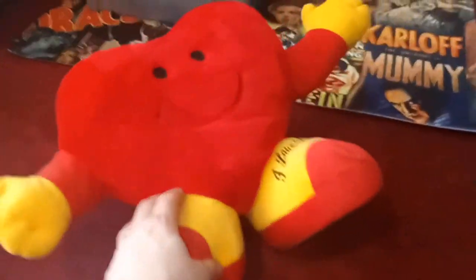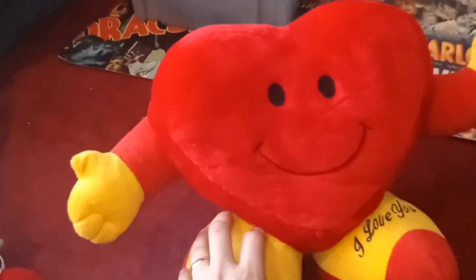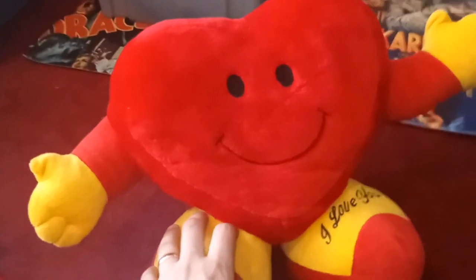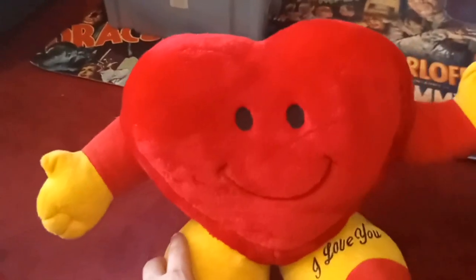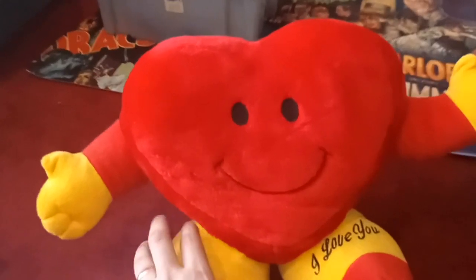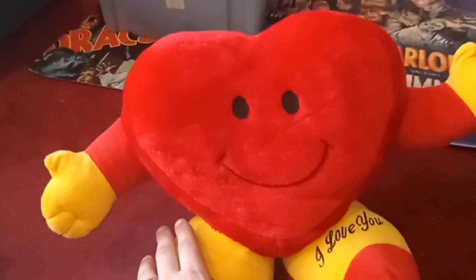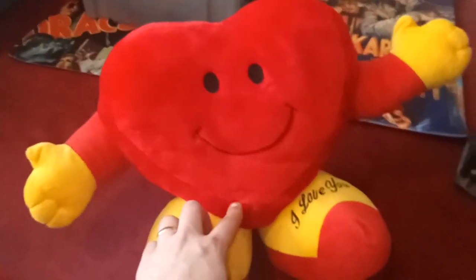And then, of course, we got this. Once again, my wife bought me this. If you've seen the Wacky Races Volume 1 review, I talk about going to Blackpool with a raging hangover. She won me a bigger version of this. It's one of those theme park stalls where you throw basketballs into a hoop. The more points you score, the bigger the prize.